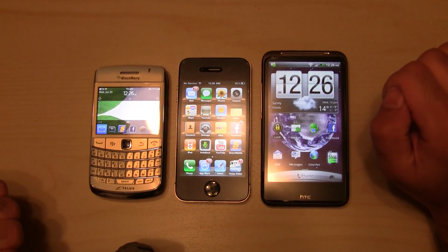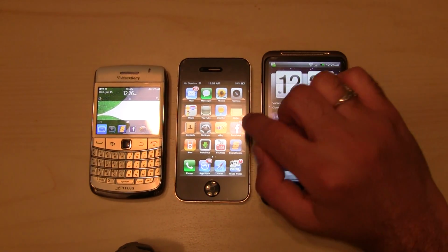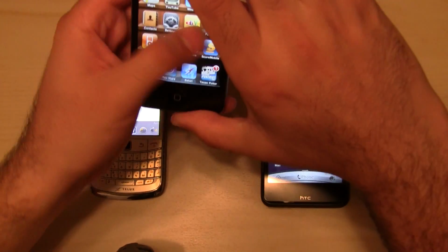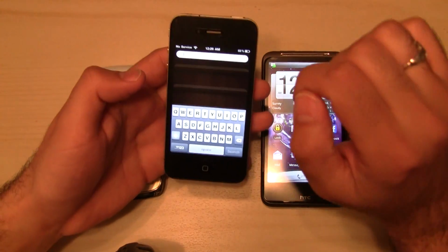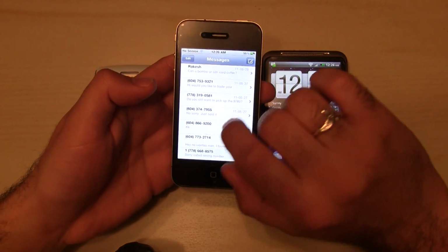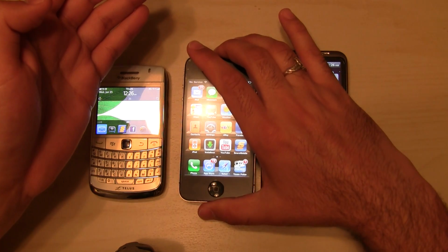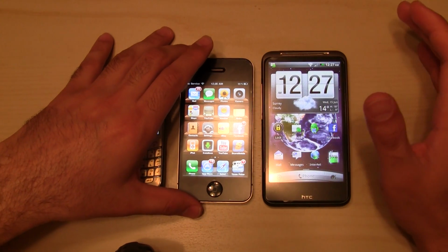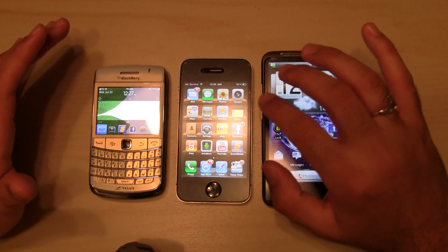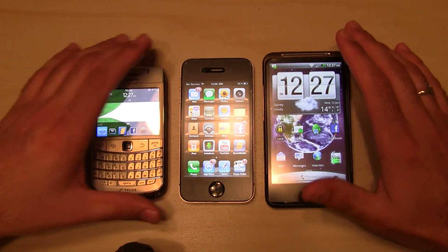Ease of use, for anyone who hasn't used a smartphone before, I'm going to have to say the iPhone is the easiest to pick up and use. It's very simple. It's got the one button to go back whenever you want to go back from anything. So let's say you're in a messaging program, you want to go back, you just hit the back button right there. So very easy as far as messaging goes. If you're just doing a couple of texts, if you just want to learn how to use the phone very quickly, it's easy to use.